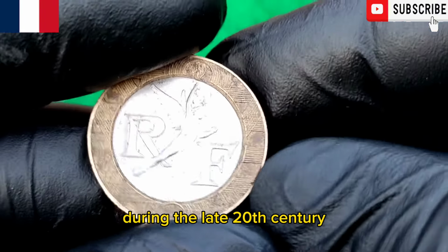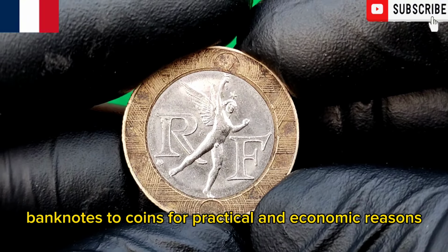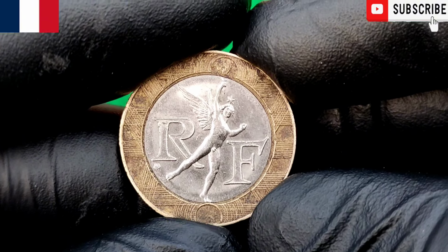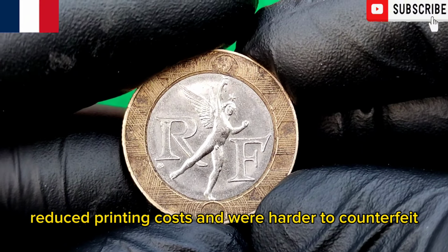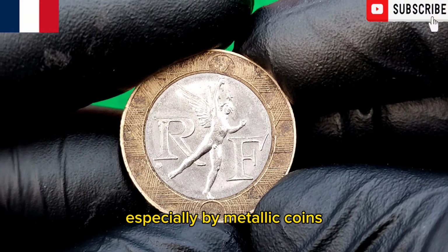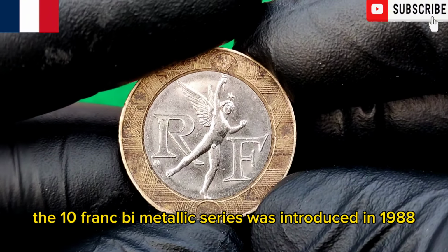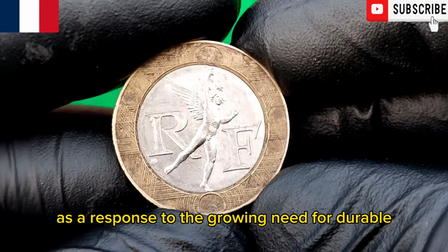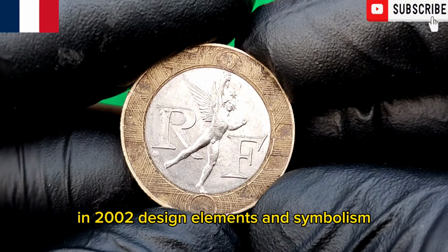France, during the late 20th century, gradually moved from lower denomination banknotes to coins for practical and economic reasons. Coins lasted longer, reduced printing costs, and were harder to counterfeit, especially bimetallic coins. The 10 franc bimetallic series was introduced in 1988 as a response to the growing need for durable high-value coins, and it continued until the euro replaced the franc in 2002.